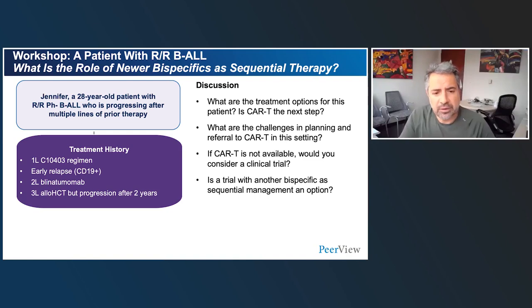This is a 28-year-old patient who's relapsing post-transplant who had blina. Of course, I have to check the immunophenotype of this patient, see if she's lymphoid or myeloid. I don't know if she's KMT2A disease or not, assuming she's not. I'd like to check her CD19 expression, CD22.